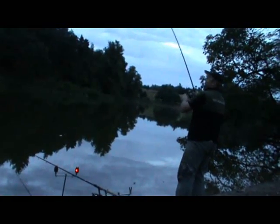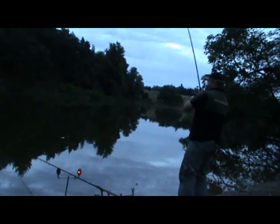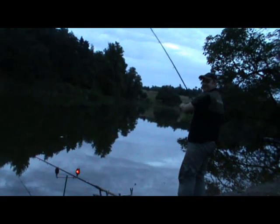Took a little while, but we've eventually got a fish on. I think he's dropped us in the weed. It's gone. Last knockings, we've left it a bit late. And there's quite a bit of weed out there, and I think he's got his head into the weed, so hopefully we can get him in.